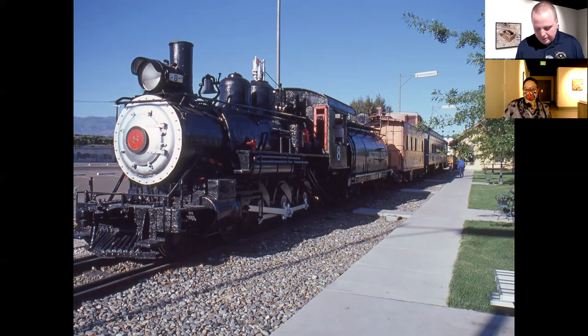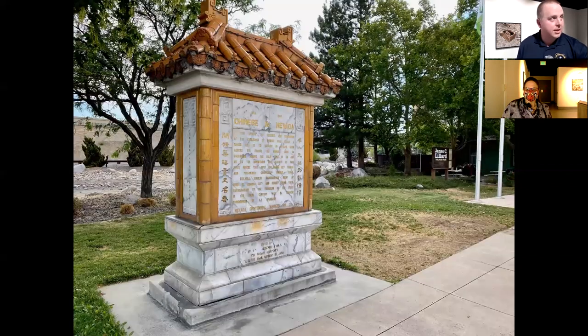The train museum includes the Engine 8, which is on loan to the city of Sparks from the Nevada State Railroad Museum. I don't know what you call it when it's been on loan for roughly 50 years. And so the museum also included a half-size replica of the original Sparks Railroad Depot, and also includes a caboose and an executive car. In 1981, they moved the trains and the depot to its present location right across the street from the Sparks Heritage Museum.